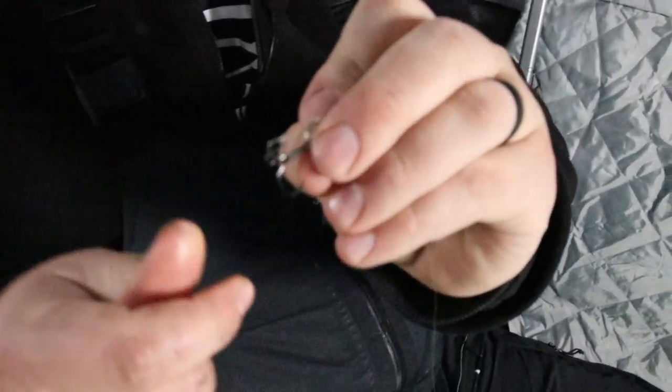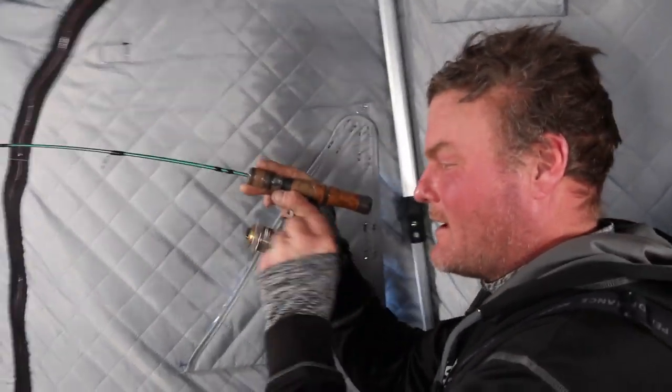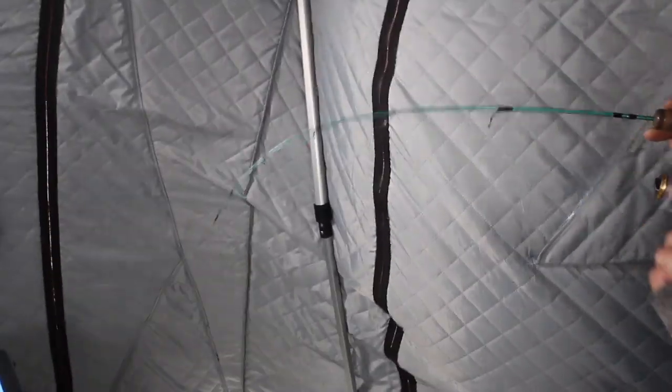So I've taken that one off and I've replaced it with the Trocar hook. There's an Eagle Claw Trocar. And that hook is super sharp, so I'm back in action again. I lost that fish, that was on me because I let that hook get too dull. There, holy, pinned it right out of the dirt. Came down and pinned it. You see how he flew down?